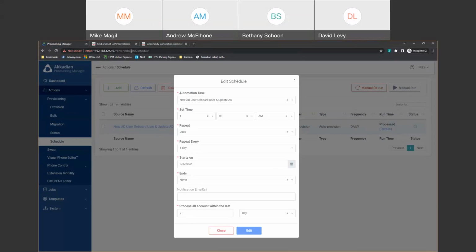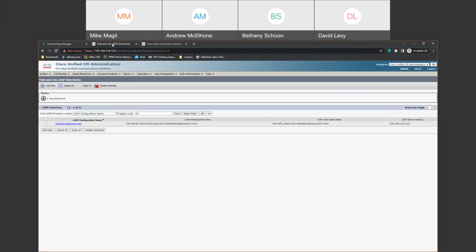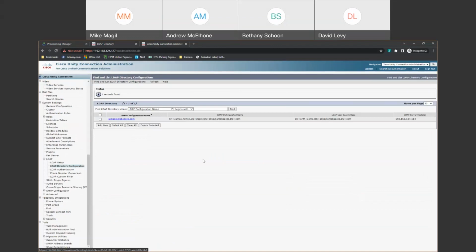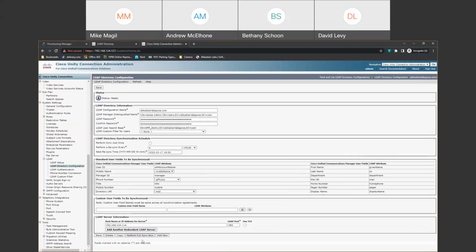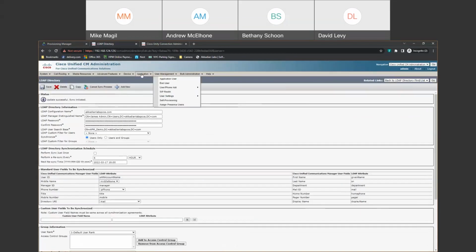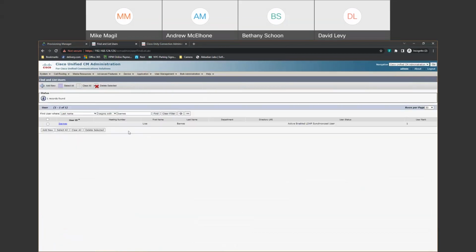But before that, this reminds me that with Call Manager and Unity Connection, we need to do the same thing. Remember, I added this user, Lisa Barnes, and Call Manager synchronizes every 6 hours. Once again, we don't have 6 hours to wait. So I'm just going to force Call Manager to sync and bring Lisa Barnes in. And I'm going to do the same thing with Unity Connection. We'll go in here and do the perform full sync now. Yes. And in fact, we could even go into our user management. I think I've already set it up. All right, she's in the system now.